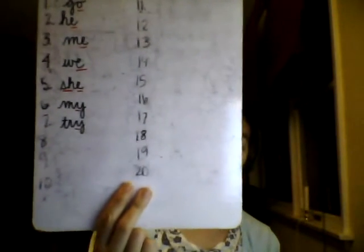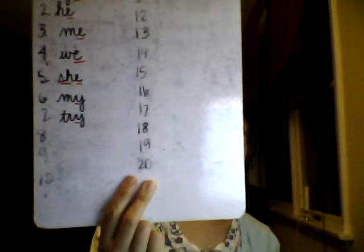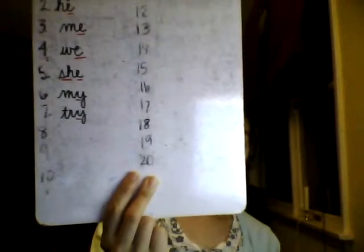Number 7, try. One syllable. I will try the dress on to see if it fits. Try. Think to spell T-R-I. Again, remember, English words do not end in I, so we use its stand-in, Y. Please spell out loud with me. Try. T-R-Y. Try. The Y is saying I at the end of a syllable.